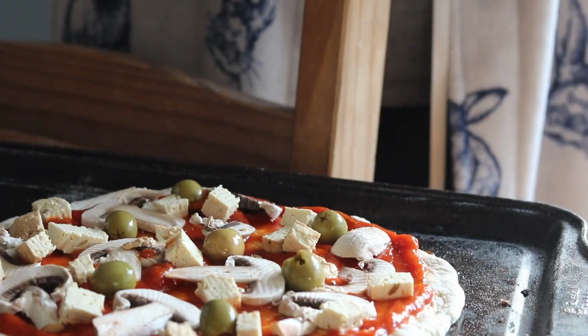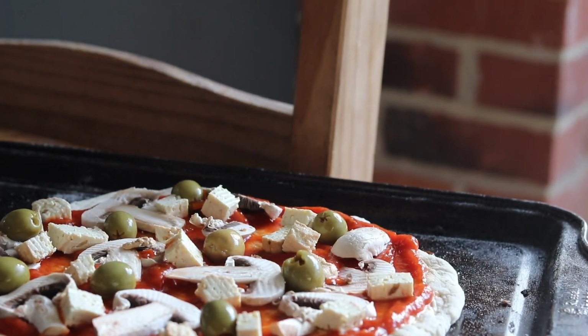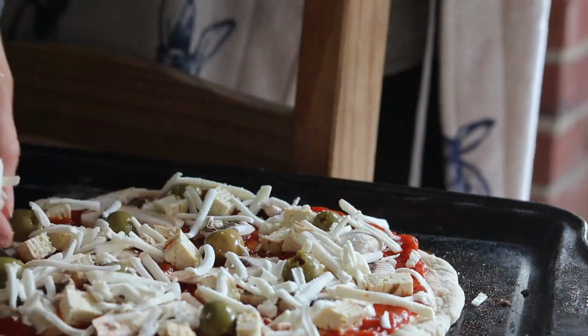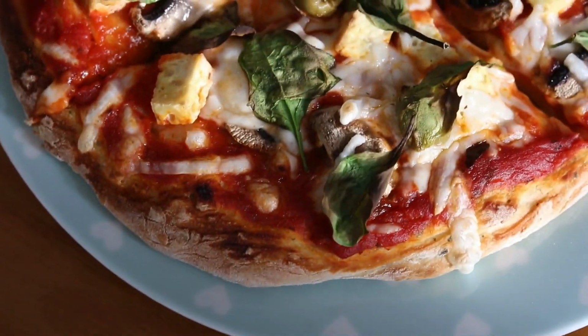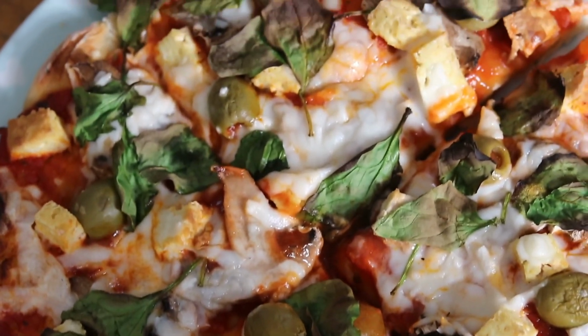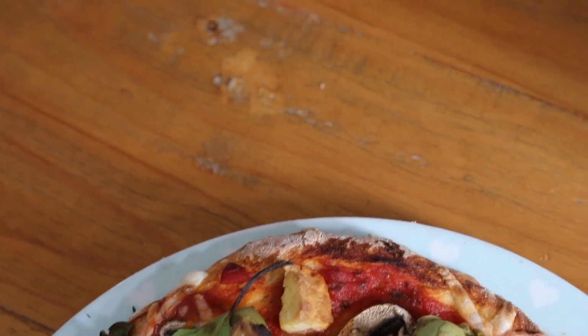I then topped it with some olives, which I know can be a controversial topping, but at the moment I am obsessed with olives. I feel like olives and Marmite, which I've had a few times this week, are either you love them or you hate them, but I'm definitely on the side of love at the moment. And then I topped it off with some pre-grated vegan mozzarella and a little bit of spinach as well, and it was delicious. I think fresh homemade pizza, especially in the spring and summertime, is just absolutely incredible.